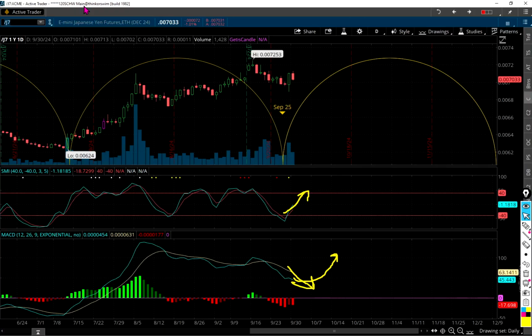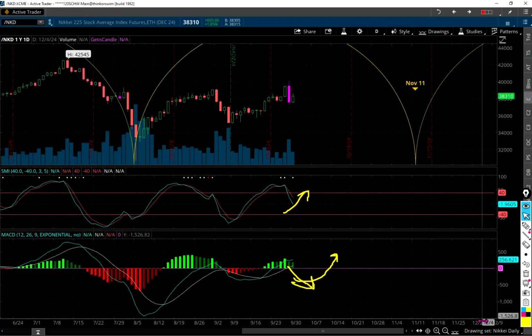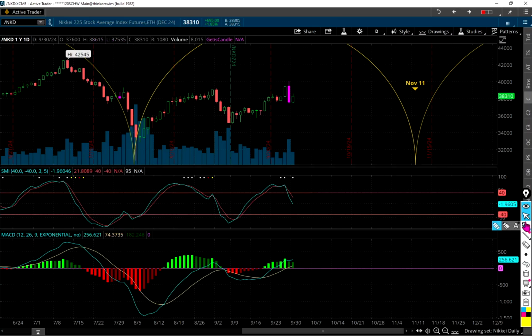Let's look at the Japanese market. What's happening here? Continues to be bullish here. Wants to try to pull back, and it probably will. November 11th. So watch for a little pullback. Maybe re-engage and take off in a week or two.